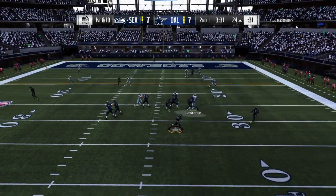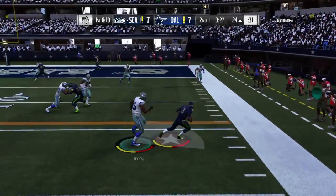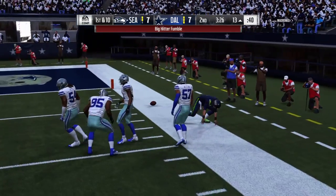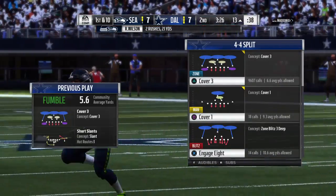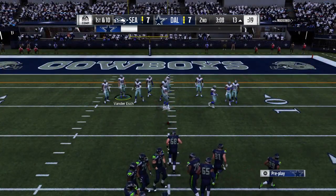Now Wilson on 1st down. Eluding the pressure right. The ball comes out, but this will fortunately wind up out of bounds. Nothing open downfield. He keeps it himself for 11 and a 1st down.